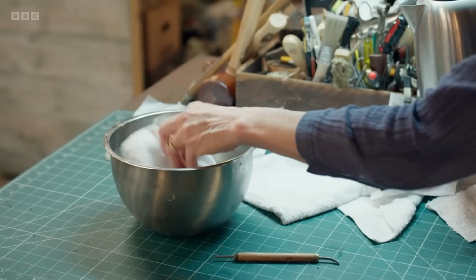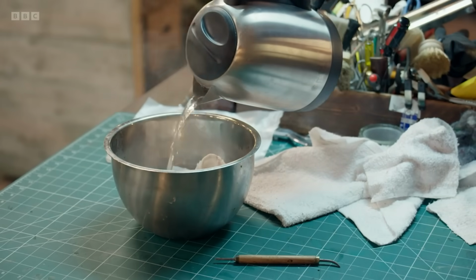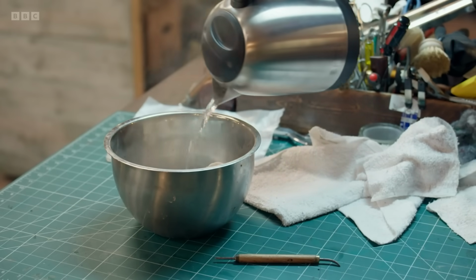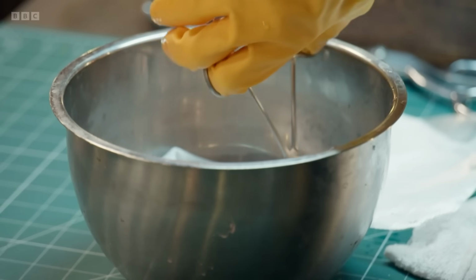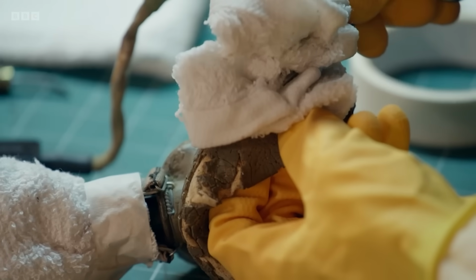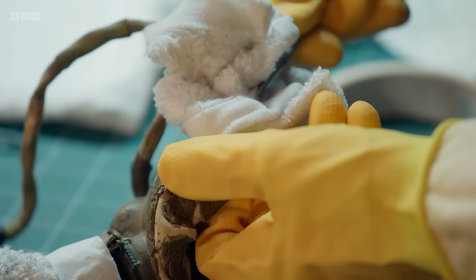I'm going to start by soaking some towels in boiling hot water rather than a heat gun or a hairdryer. This way I'll have a little bit more control over things. I'm going to start on the side. I may be hoping for a little bit too much, but it would be very nice if I can get this to start to move.